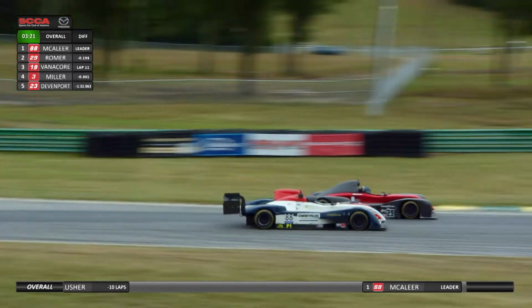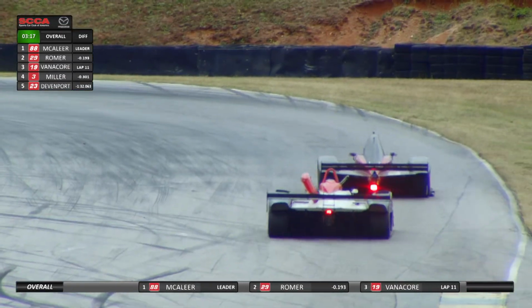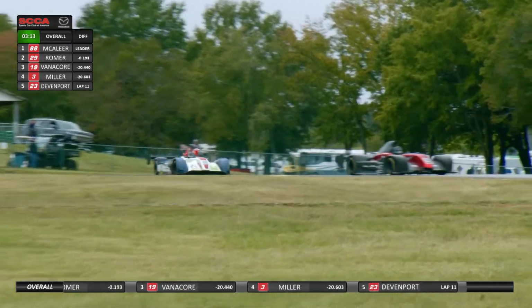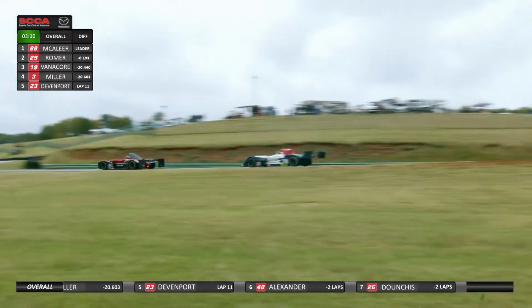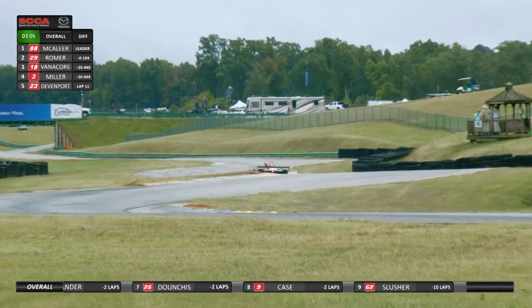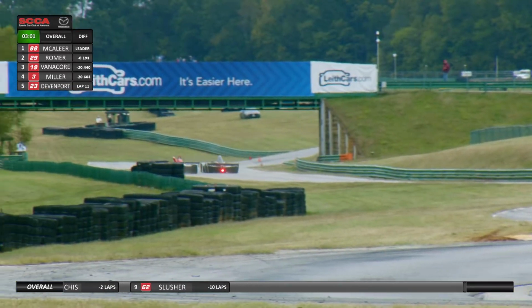He's trying to just use track position right now and keep his car in front of McAleer through this dry section of the track because he knows if he can, he's got the advantage when they get to Oak Tree. But McAleer realizes that right now he's got the advantage through this twisty section at the Snake. And getting confirmation, we'll see the white next time by, and there goes McAleer.